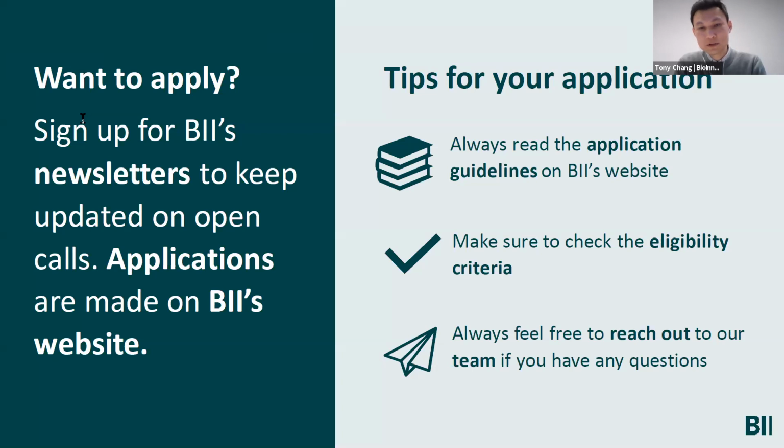So in terms of our program logistics, we are running both programs, the incubation programs, that's Venture Lab and Creation House, in parallel. And the next call for application for both programs will open in January 2021 and will close at the end of February 2021. So we will run both programs in parallel, and they will run twice a year. And our ambition is to bring in at least 20 companies into BRI for incubation for the year of 2021.